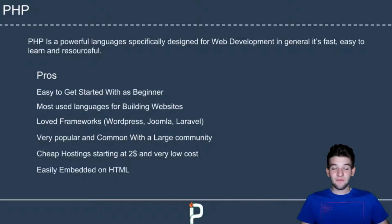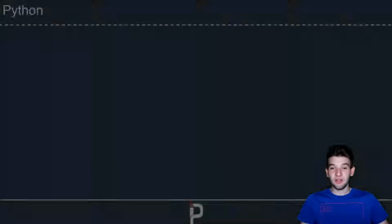And the most efficient thing a lot of people like is that it's easily embedded into HTML. So you can embed PHP and HTML together, and you can just process them or put them on the web server, and they can be used successfully with no problems, and it's very fast and very efficient. So this is a really nice feature of PHP that a lot of people like.